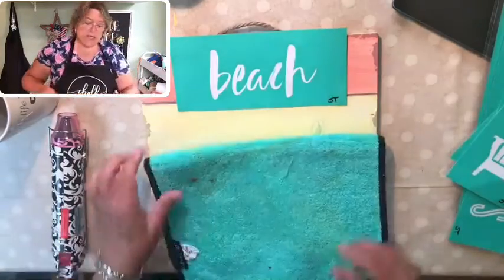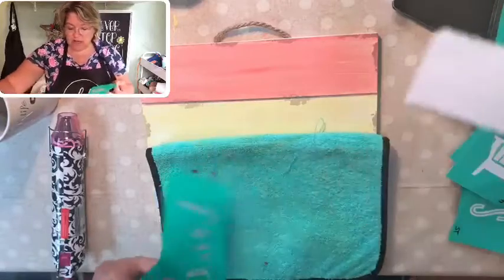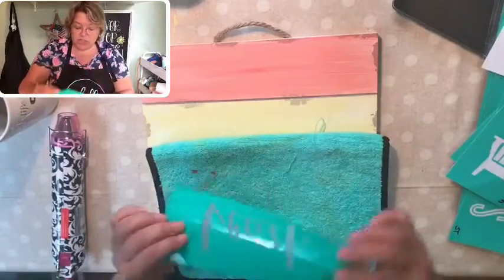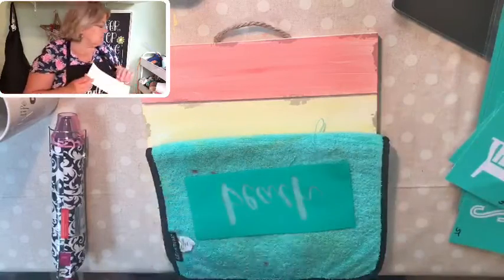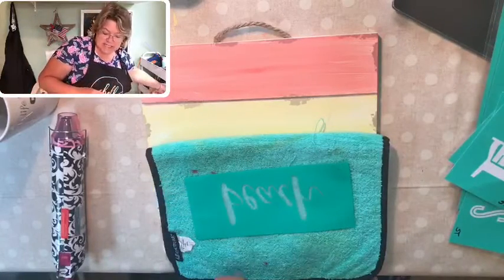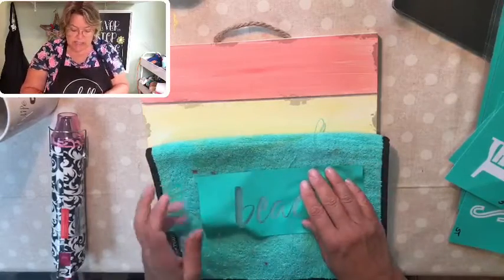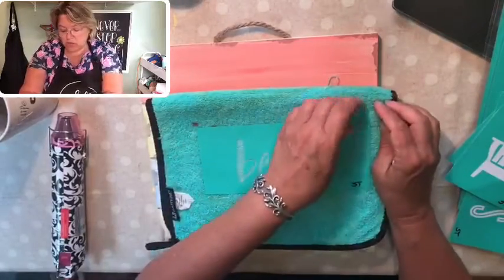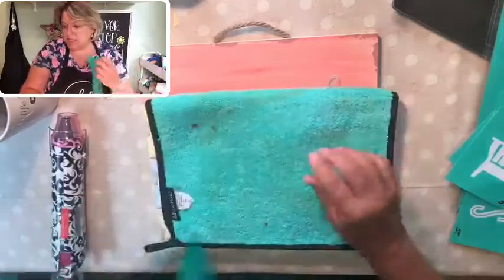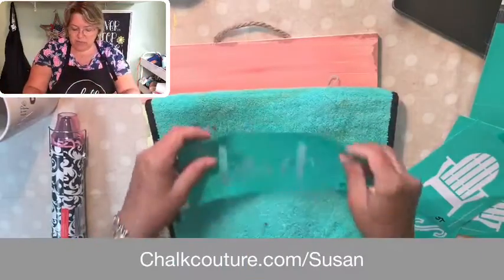And because I know that this is a very sticky transfer, and because I'm working on a surface that I just chalked, I want to be sure to do something called fuzzing. And what that does is it picks up just a tiny little bit of lint from a towel or your t-shirt or your jeans, anything that will have a little bit of lint on it. The one that I'm using is Chalk Couture branded. I have them available in my online store. I'm going to put my website up there. You guys can check it out later.